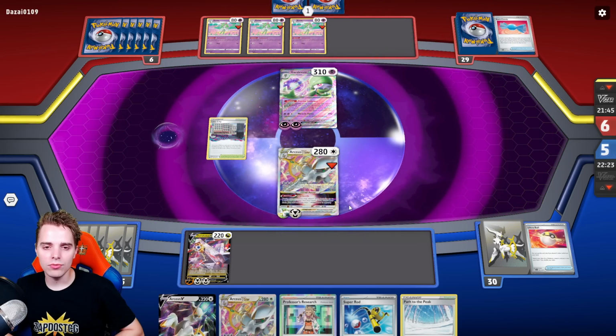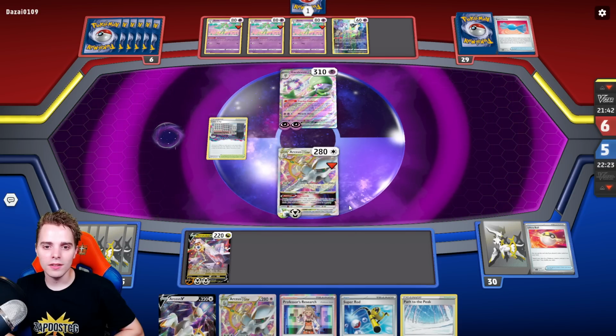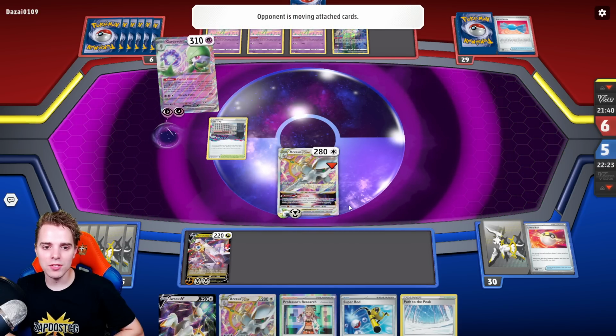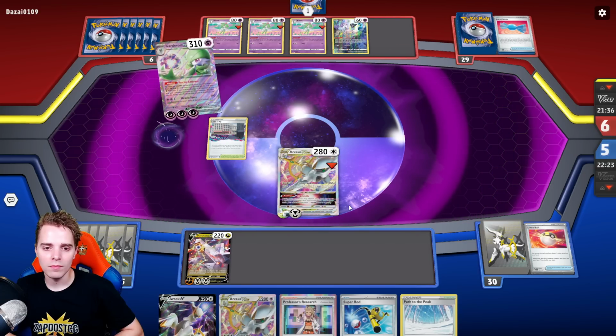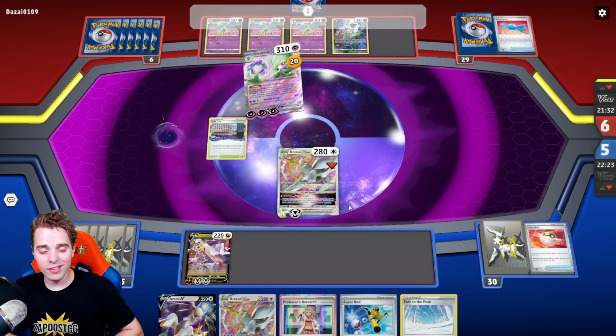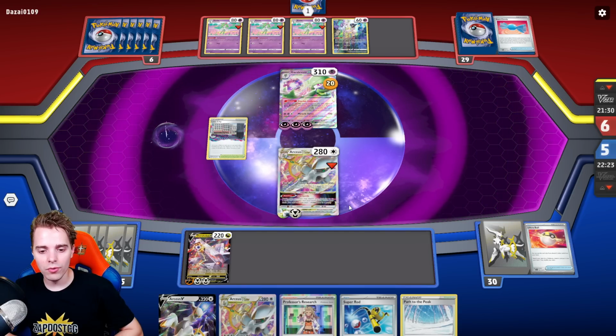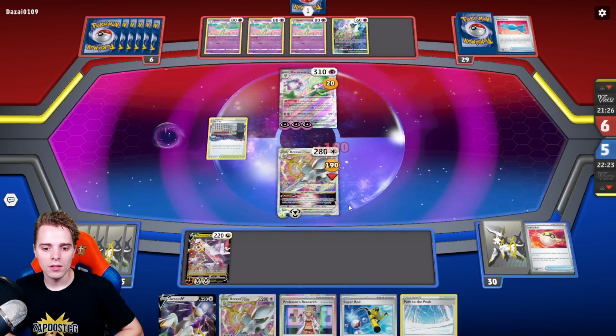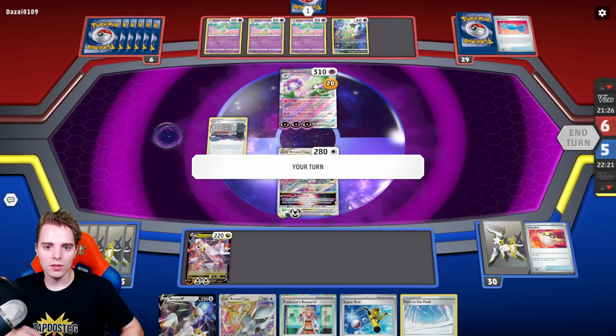2 energies on that Gardevoir. Mew as well. They could retreat if they want to. No, Psychic Embrace, putting some damage on it. Yo, 290 damage at 290 HP. That's a whole lot. We need to find our good friend Vulpix. We need to find it from the prize cards.